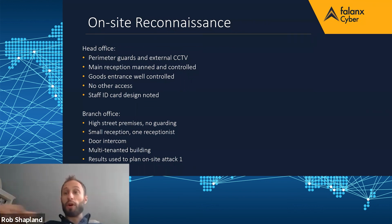So the branch office is on a high street in a small town. So obviously there's no security guards, there's no fences and things like that, because they physically can't be because of where it is. There's just a small reception area. There's a foyer bit on the left, a lift as you go in, and then a receptionist on the right. There's other companies in the building, which makes it a bit easier as well.